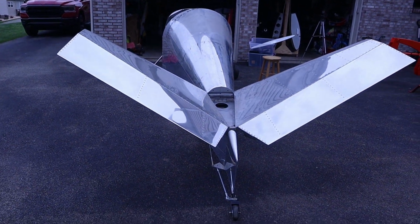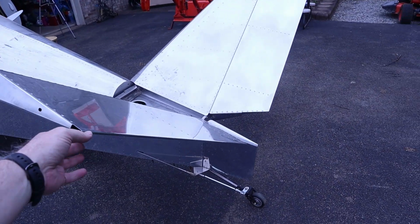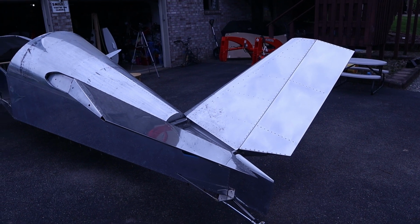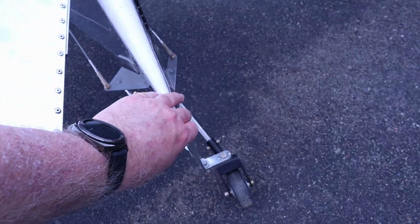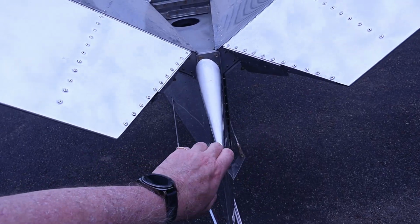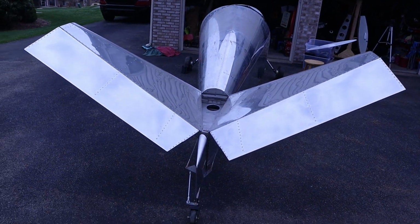Now here's why it's called a Waiex. Most people call these a V-tail, which is not the conventional vertical and horizontal stabilizers. It's a V. But in this particular one, we also have this little rudder down here, which is hard to show, but it's all mixed together. And this is why this one's called a Waiex.